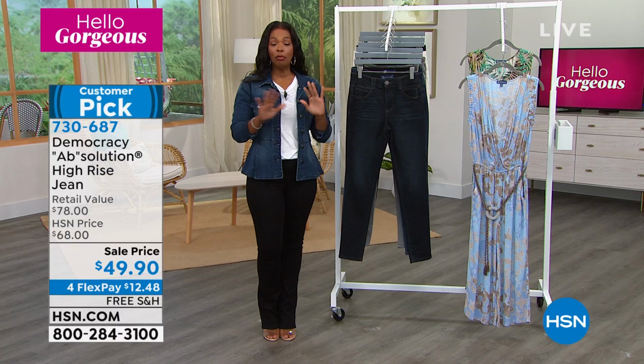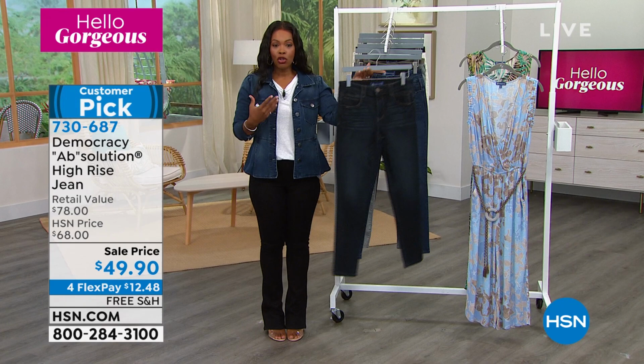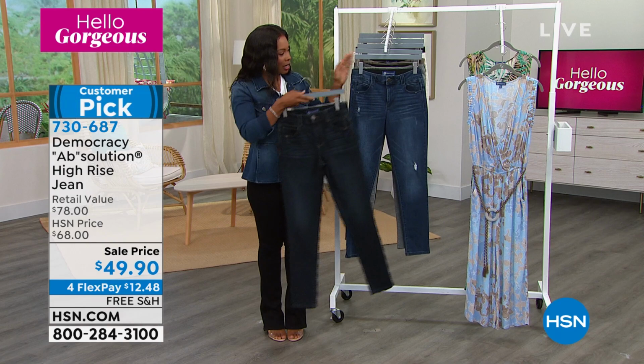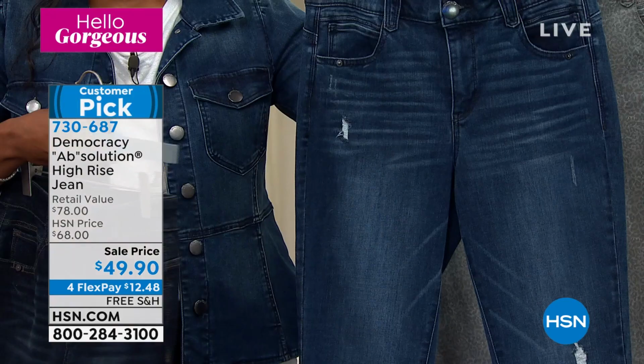So if you're saying, I haven't tried Democracy jeans yet, I say read the reviews and then place your order. Indigo, if you want a little bit of whiskering, but not too much, a little wash in the front, but not too much. This one is the mid-tone, so it's got a little bit of the deconstruction there. Just a touch, not over the top.